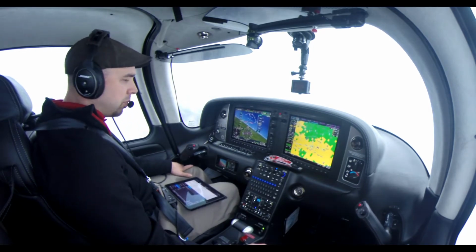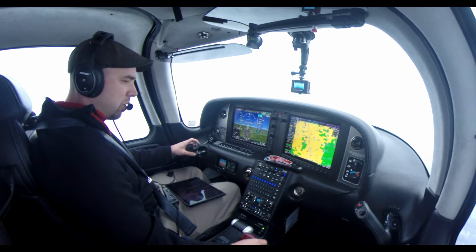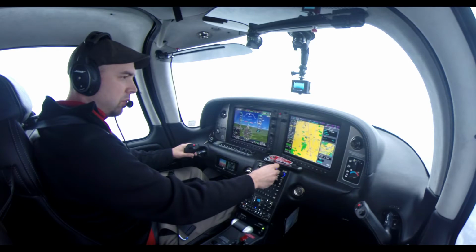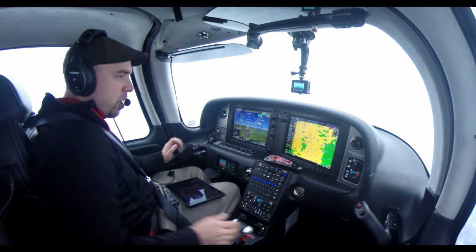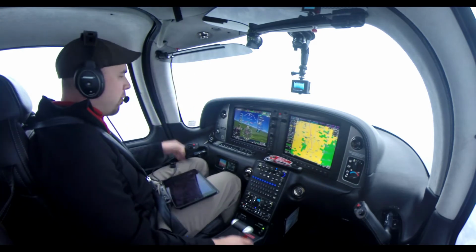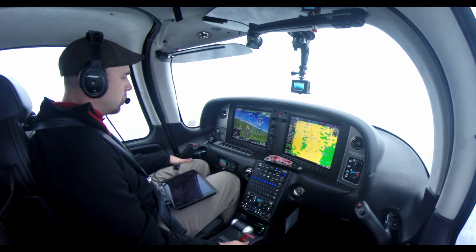Climb and maintain 12,000. 318 Delta Alpha, proceed direct to Yardley now, Alpha Romeo Delta. Direct to Yardley for 318 Delta Alpha. And we're going to snap a new line to Yardley. We're going to go into nav mode. And we're leveling at 5,000. Altimeter is now 3012.